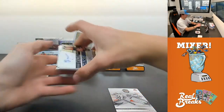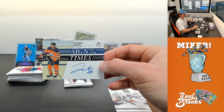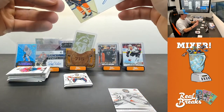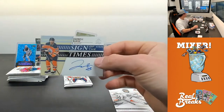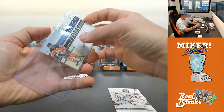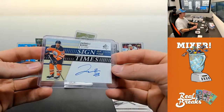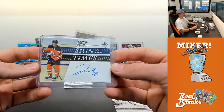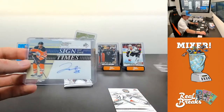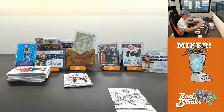And our third auto. Oh, Oilers. Darnell Nurse for the Oilers, going to Derek Hellerstad. That's a pretty cool auto, too. Not the right Oiler we want to see, but that is really cool. Oilers to Derek Hellerstad, Darnell Nurse, ink. This is a really, really sweet box of SP Authentic.